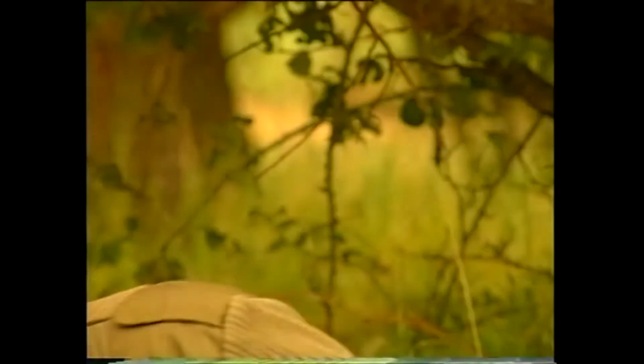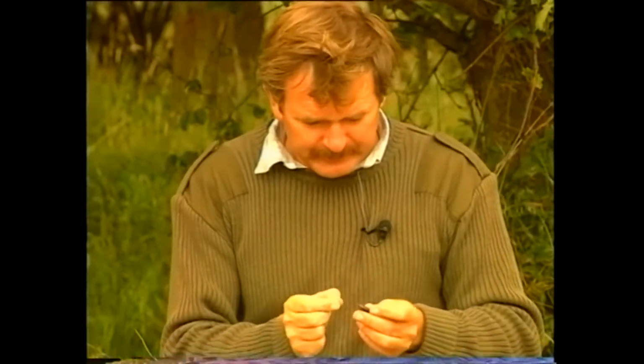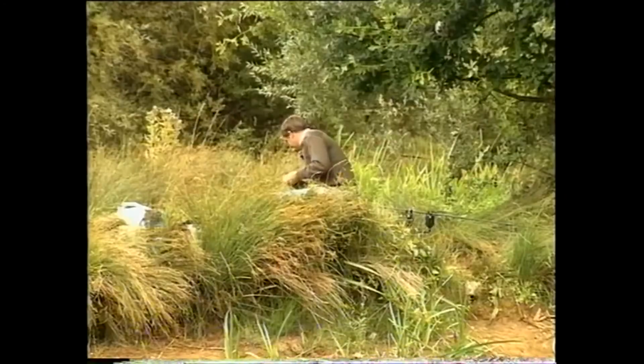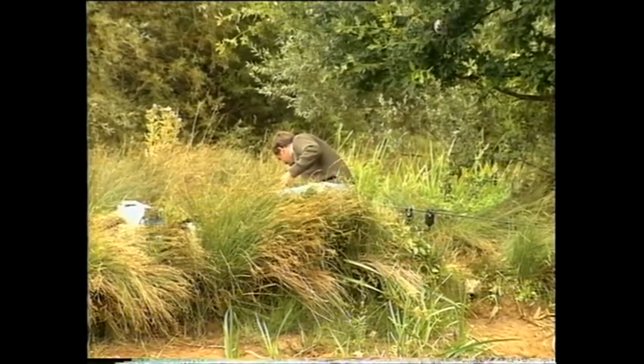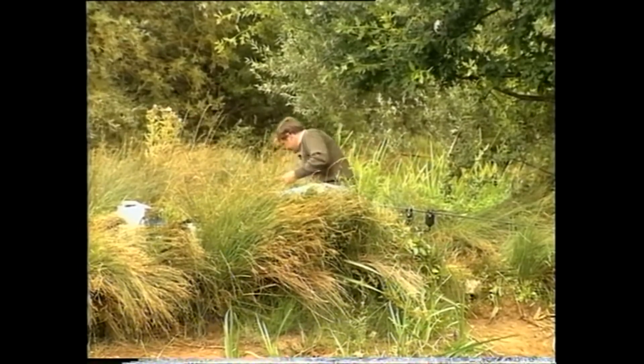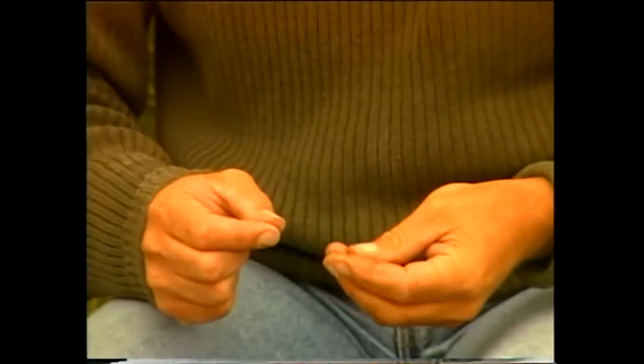Having just lost a fish, and also earlier I had one or two short pulls which didn't materialise, I'm going to change the rig to a standard hair rig. So I'm fishing with particles, chickpeas and tiger nuts, and I'll use a fixed lead in this case. I like to use a fixed lead when fishing with particles because the fish feed in such a tight area, they don't swim away with the baits normally.